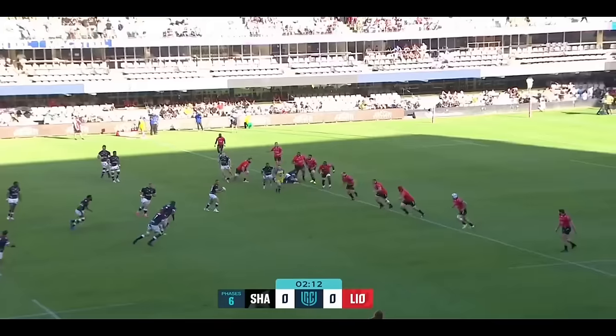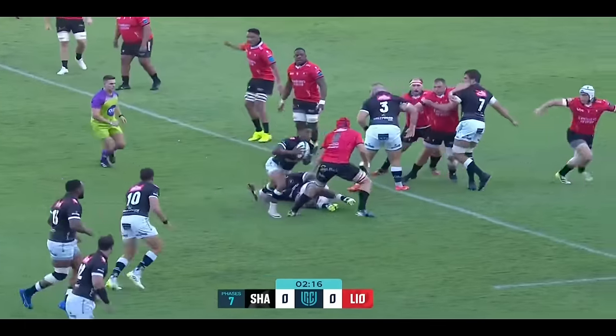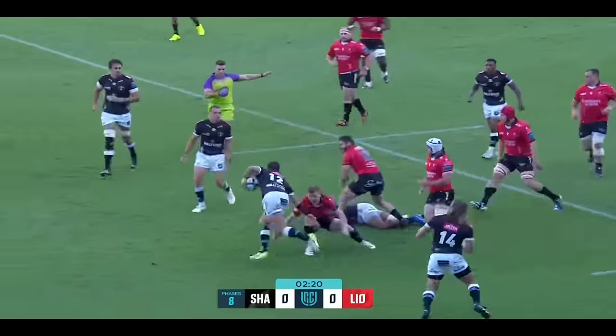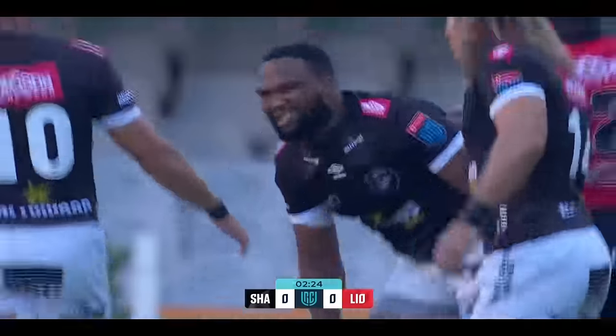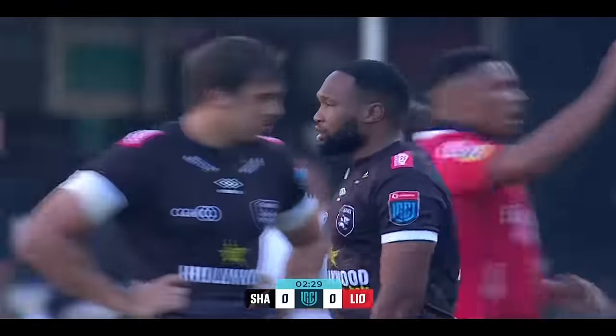Returning from injury. Here's Bosch. Lions defense holding firm on the 22. Williams gets it away quickly. Bosch, his pass can't go to hand. Quick hands, just not accurate enough. Went behind Lucanio. No chance of really grabbing that.